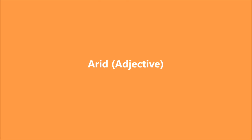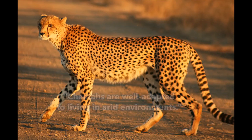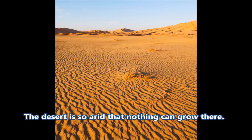Arid. An arid environment is very dry and has little or no rain. Cheetahs are well adapted to living in arid environments. The desert is so arid that nothing can grow there.